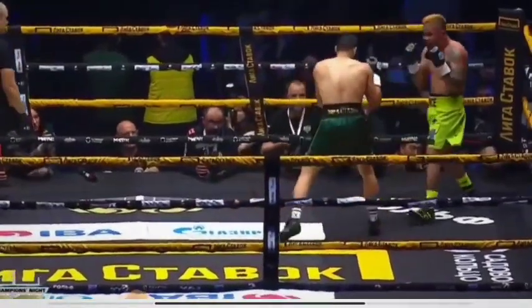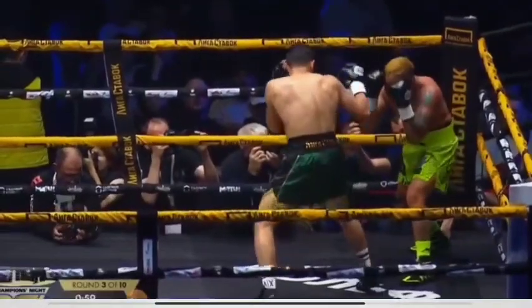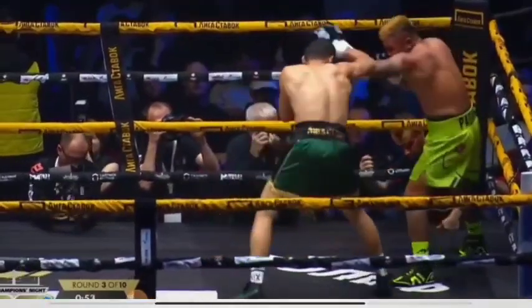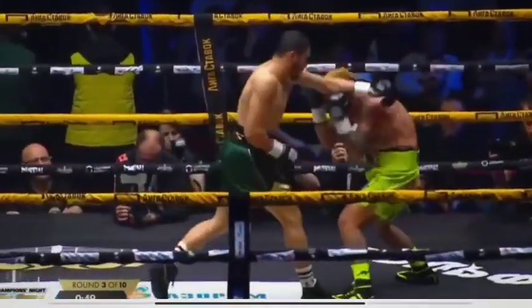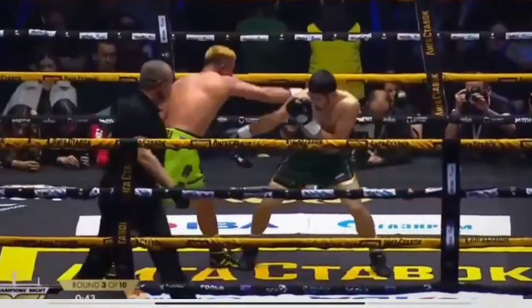Nice solid 1-2 there from Batyrgaziev, and that's backed him up. Pagara, I think, felt that one, unless he's just trying to sucker him into the corner, into the final minute of round 3. Trying to keep that guard high. The Filipino, left to the body from Batyrgaziev. Manages to find his way out of the corner eventually there, Pagara.